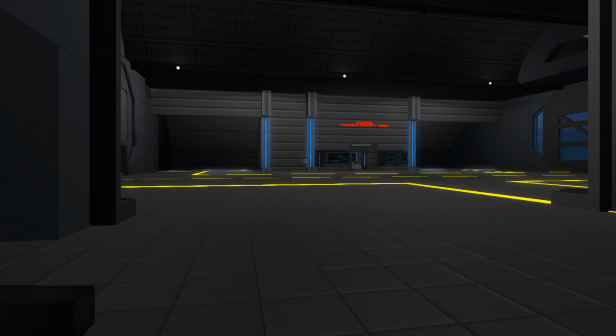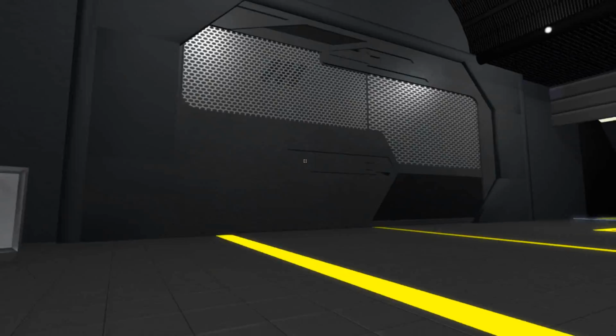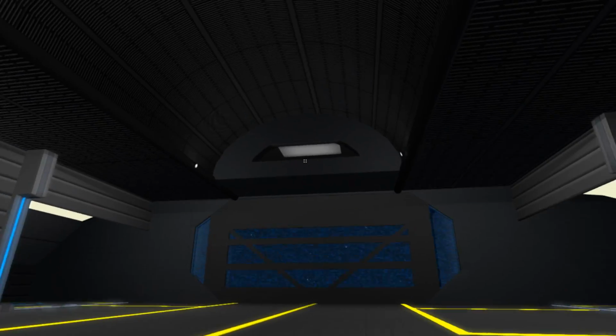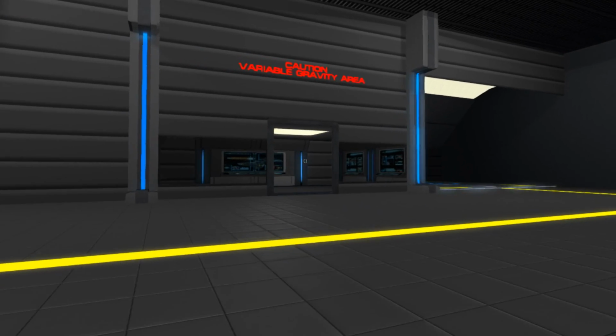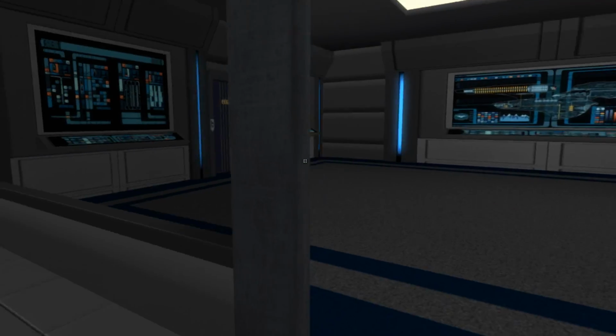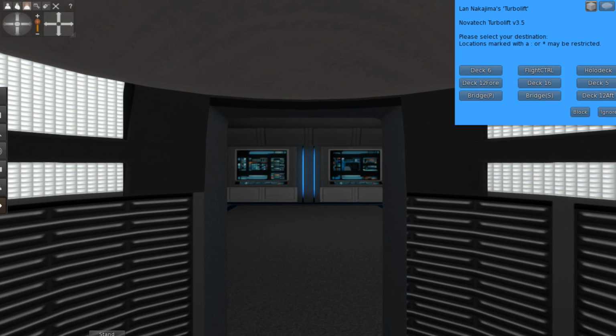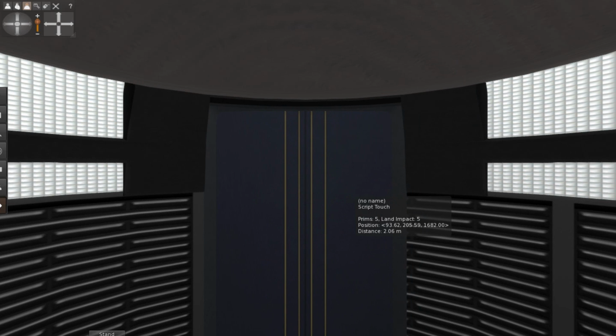Would have been neat to see an actual spaceship in here, though. But I'm sure they probably don't keep them around just for show, because any spaceship I've had, or any sort of flying ship, has taken up so many prims. Deck 12-4.